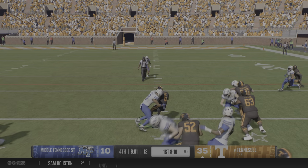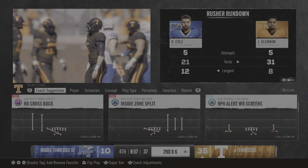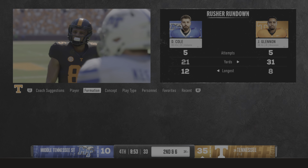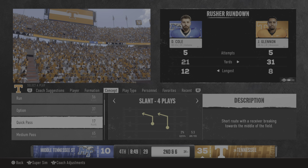They'll go to the ground. They'll pick up 4, 2nd and 6 coming. You know, it's so important for offenses to want to keep 3rd downs manageable. The way you do that is by having success like that, running the football on 1st down.